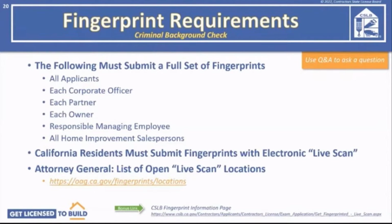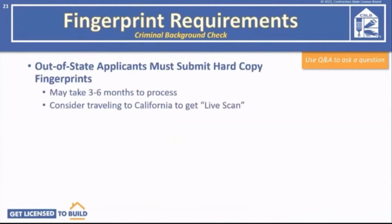on our CSLB website. If you're out of state, it's going to be tough for you to get us your fingerprints. That's because you must submit hard copies of them the old-fashioned way. Those take anywhere between 3 and 6 months for the FBI and Department of Justice to process. So you might want to consider traveling to California to get your electronic live scan done here.